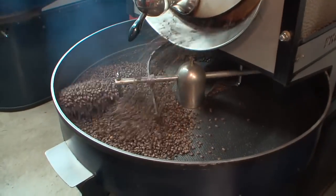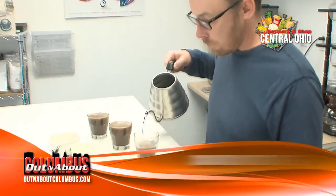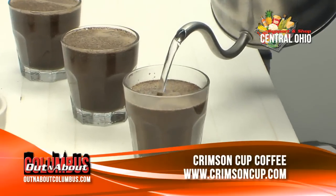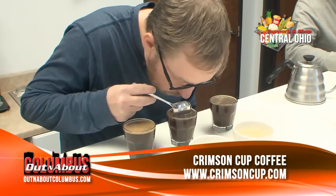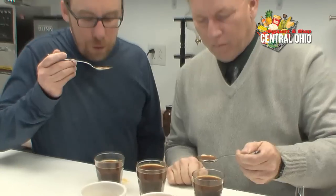So we bring coffees in from all over the world. Of course, we put them through our roasters, meticulously handcraft roast each one, and then bring them back here for evaluation. And very often we have to try several roast levels to find just the perfect match between roast and that coffee bean. We score, grade each one of these coffees, and if they're worthy, they might become part of our lineup.